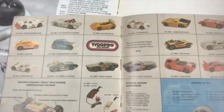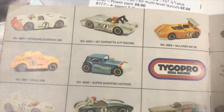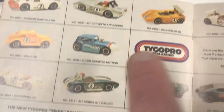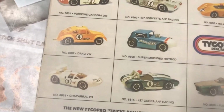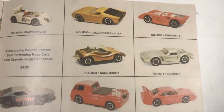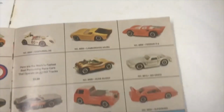Here's a catalog from one year earlier, and you see some of the same cars with different paint schemes. So the AP Corvette is silver. There's a different McLaren, an earlier one. The funny VW doesn't have the engine on the hood, and it's painted yellow. You see some of the Chaparrals, the American cars, the Trick Mustang and Trick Camaro and so forth. You see a Lamborghini Miura. So really super cool stuff.